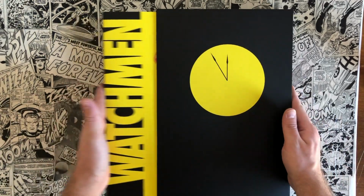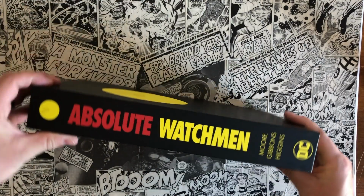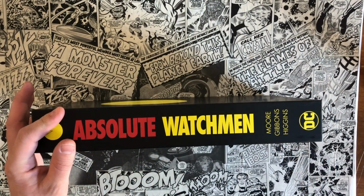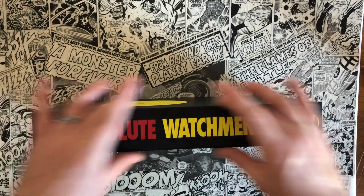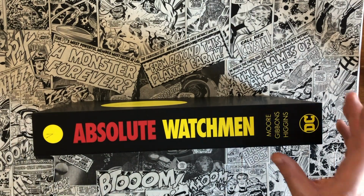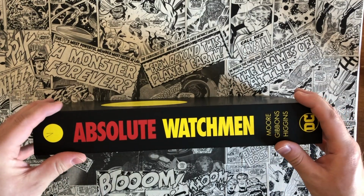Alright, so this is the Absolute edition of Watchmen, released by DC. Absolute is their signature effort, I guess, to release books, and they're all released in these slipcases, all the same trim size. They all line up on your shelves very nicely. It really is a premier edition from DC.